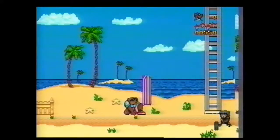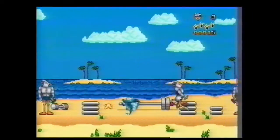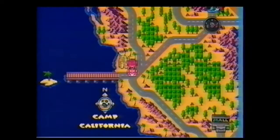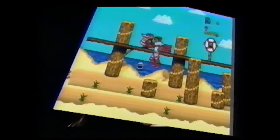Surf's up and whoa, so's the pollution, dude. Wacky animals dodge hostile crabs and seagulls in their fight for the California environment in Camp California. Way cool Beach Boys tunes accompany this CD hit.